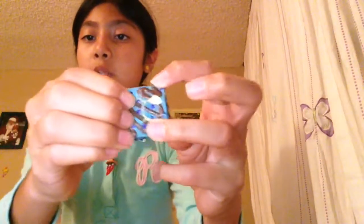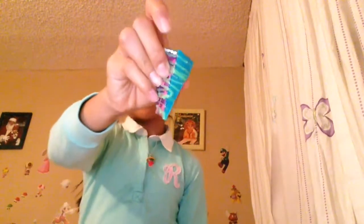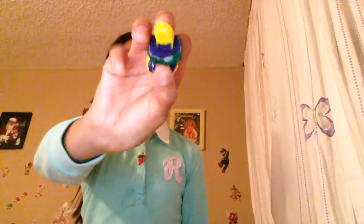Homemade squishies. This brownie squishy. Cake slice squishy. Piece of cake squishy. Cube squishy. Pacifier squishy. Cake cat squishy. I don't know what that is. Smiley face squishy.